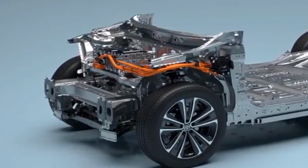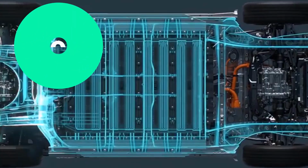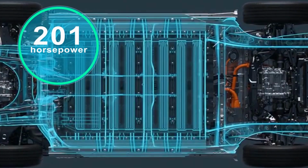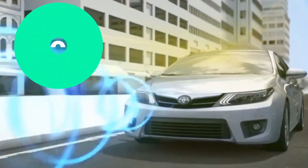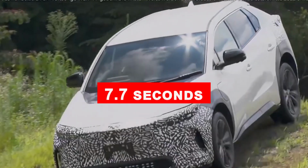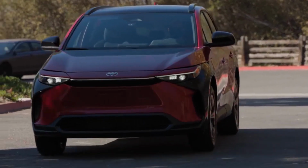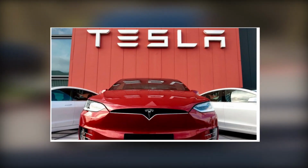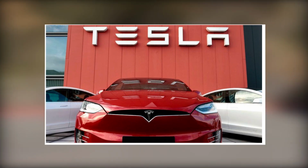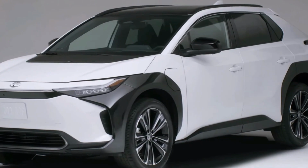Performance. A front-wheel drive configuration with a single electric motor will be standard, producing 201 horsepower, but an all-wheel drive configuration with two electric motors will be offered, increasing total power to 215 horsepower. It takes 7.7 seconds to accelerate from 0 to 62 miles per hour, according to Toyota's claims. Not exactly Tesla territory, but it puts the BZ4X into competition with the Volkswagen ID4, which has a front-wheel drive type as an option.